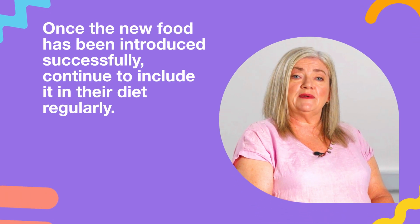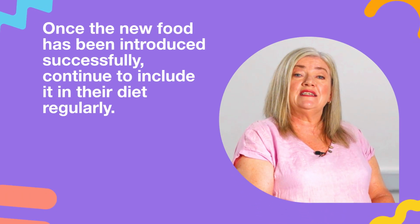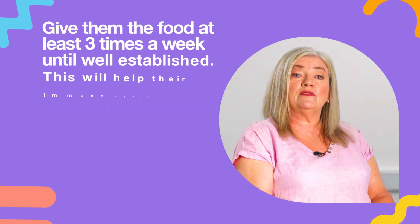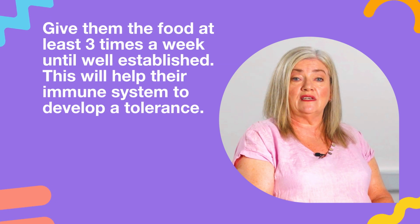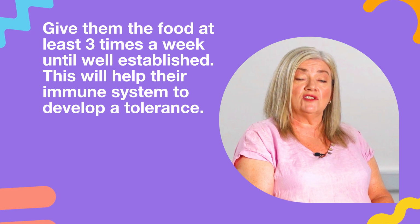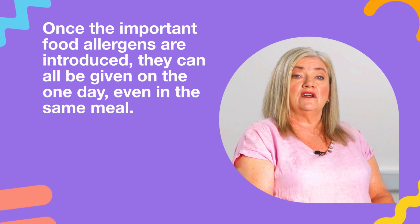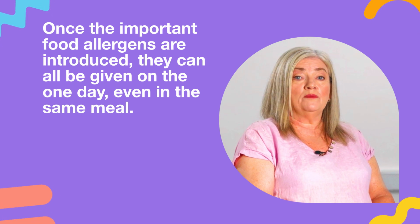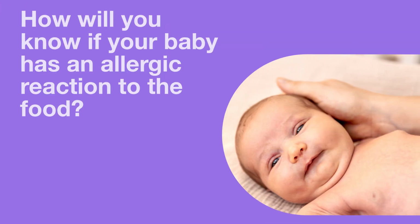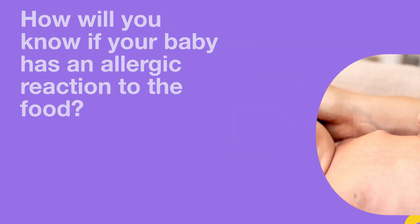Once the new food has been introduced successfully, continue to include it in their diet regularly. Give them the food at least 3 times a week until well established. This will help their immune system to develop a tolerance. Once the important food allergens are introduced, they can all be given on the one day, even in the same meal. How will you know if your baby has an allergic reaction to the food?